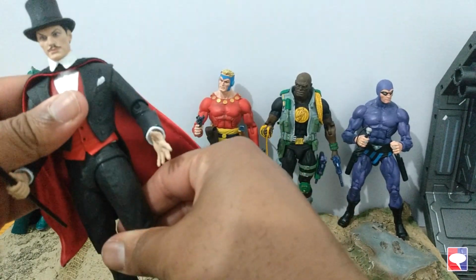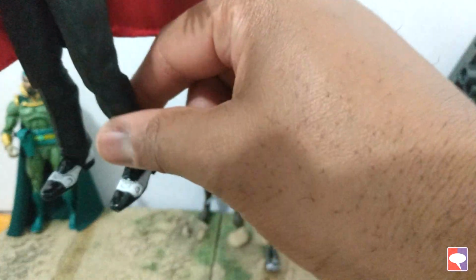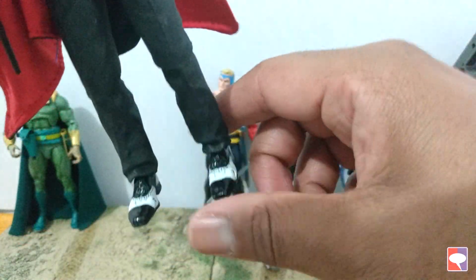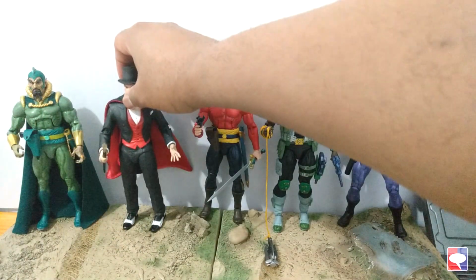Now I'm not going to use Mandrake's ray gun. I gave his ray gun to Lothar. Mandrake's shoes are good looking. They're dress shoes. I like them a lot. But the paint covering them is not thick enough, so you can see the black underneath. You can't see it here, but it could have used a few more coats.